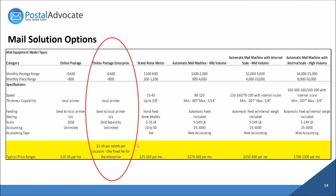Mailing solutions. We're going to start at postage meters, sort of in the middle. Postage meters basically start at about $25 to $100 a month. A standalone meter means you feed a piece in by hand, one at a time, and it runs through the machine. Then you have automatic feed machines where you can take a pile of envelopes, put them on a stacker, and it shoots them through the machine. Those cost about $170 to $300 a month.